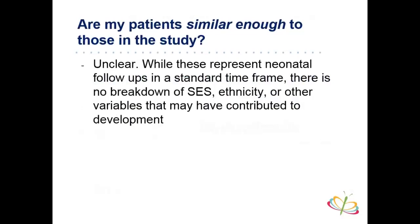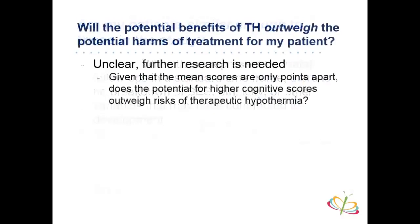So in terms of similarity, again, it's a European study, so in terms of population samples, it's kind of unclear. And again, they didn't have any breakdown of SES, ethnicity, or other variables that may have contributed to these children's development. And then, will the potential benefits of therapeutic hypothermia outweigh potential harms? Again, further research is needed. Given that the mean scores are only points apart, does the potential for higher cognitive scores really outweigh the risks of therapeutic hypothermia?